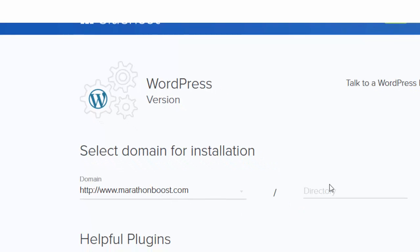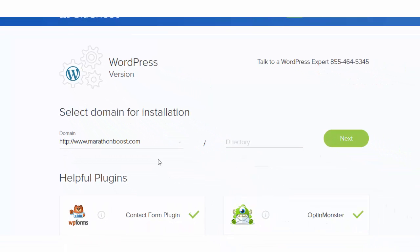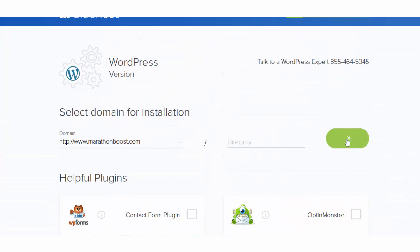In my case, of course, I've selected marathonboost.com, and I wouldn't change anything in the directory field. Just by default, if you want it on your home page, which I highly recommend, you just go with the way it is. And then you can uncheck some of these boxes. These aren't necessarily needed, and you can always add those later if you want. So at this point, you're ready to click the next button.